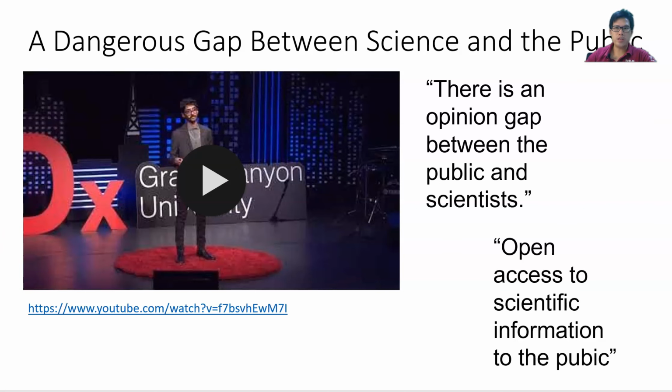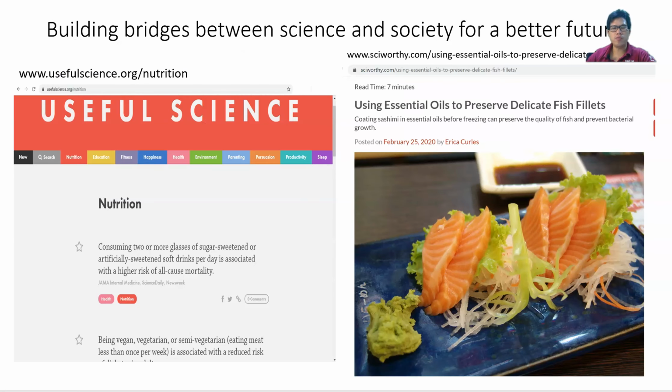That is why nowadays there are a lot of different scientists that actually want to bridge between the science and technology with the public. That's why they created a lot of websites, blogs, Twitter, and so forth to actually inform or connect with the public.